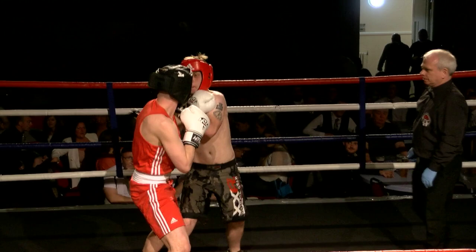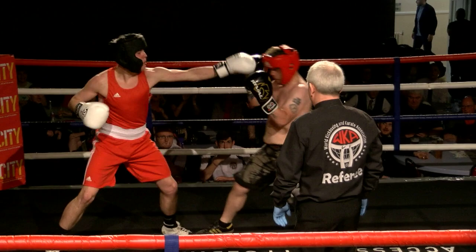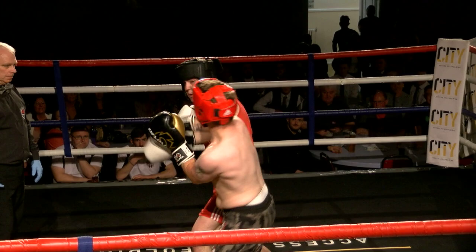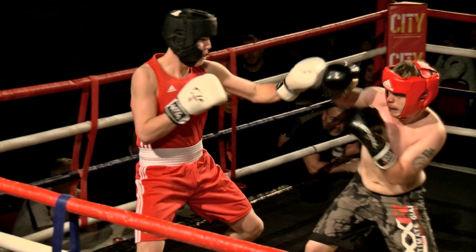Yep, and we've started off on the front foot, nice and frantic pace. Oh, good shot there. Wee bit scrappy, both fighters need to settle back, get back to their boxing. A lot of energy in the room right now. Definitely, you can feel the partisan home crowd. Good head movement there, but good shot coming back there from Liam. Feints, changing levels, spear in the jab. Good shot there, working when you get the chance, that's what you need to do.